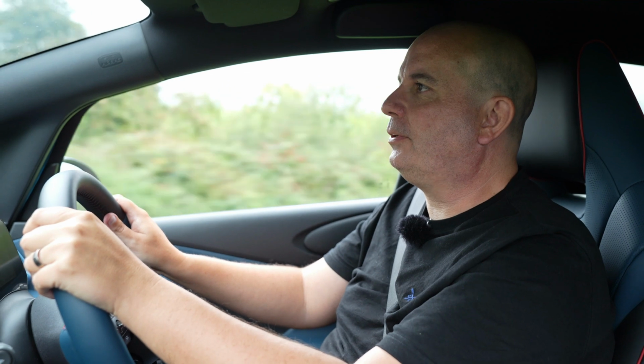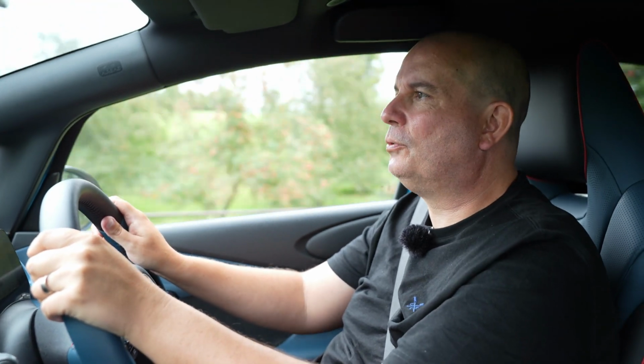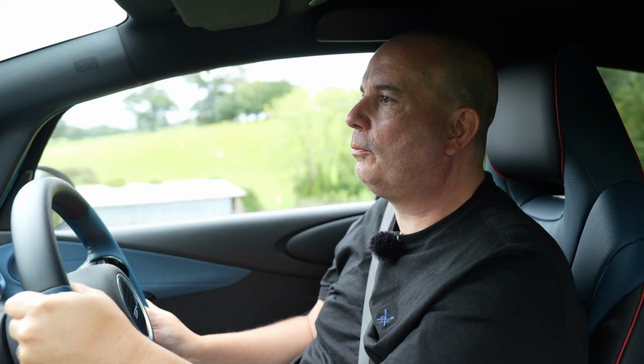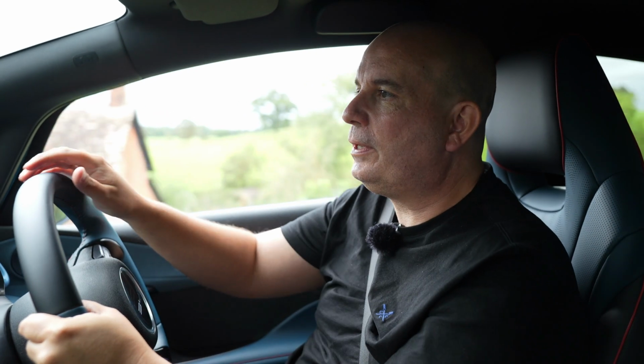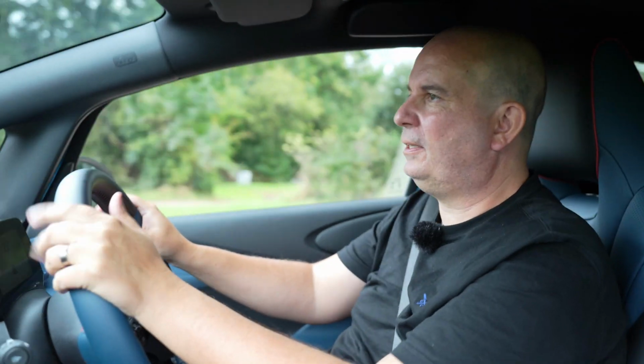Perhaps on the driving side of things, where it lets itself down a tad is with the amount of cabin noise you get. There's a fair amount of noise coming from the tyres. Obviously there's no engine noise because there's no engine, but certainly if you get this out onto the 60-70 mile an hour roads, you will find wheel noise and wind noise a tiny bit intrusive. But in fairness, that's the case with a number of cars in this class.